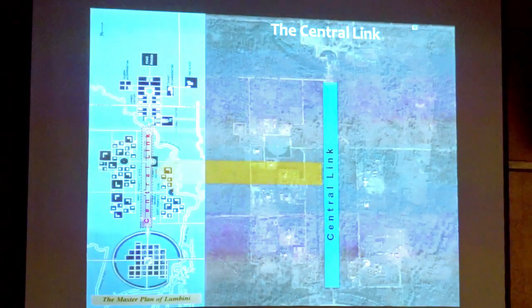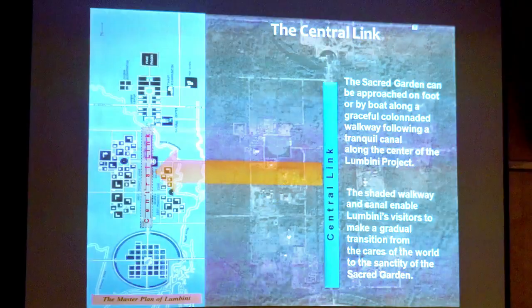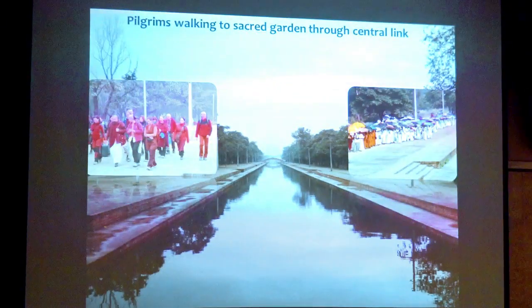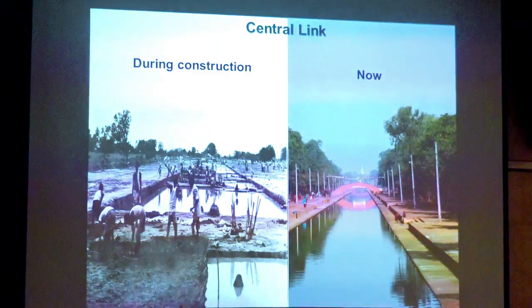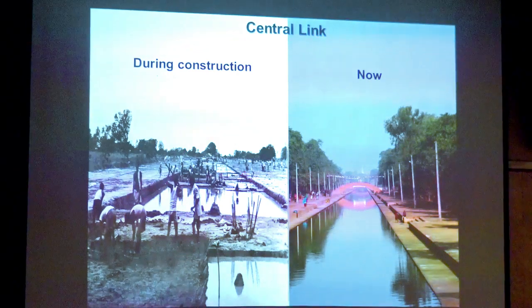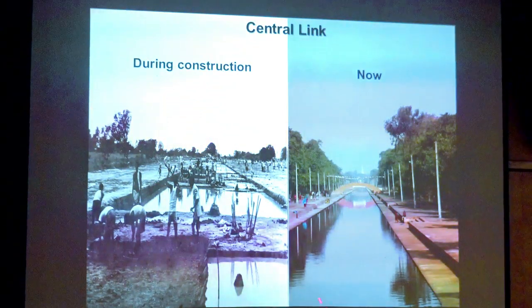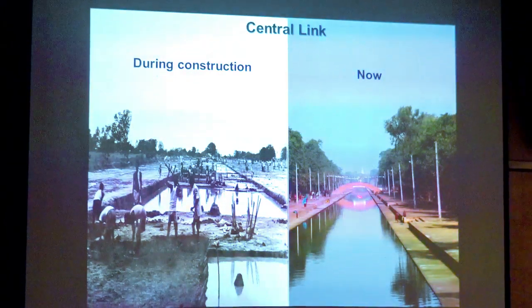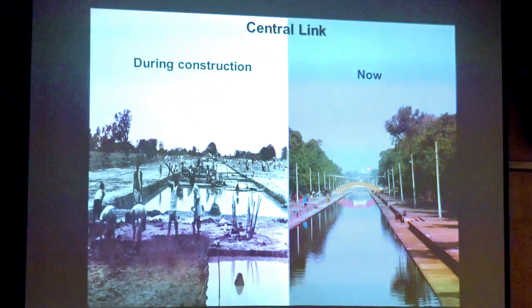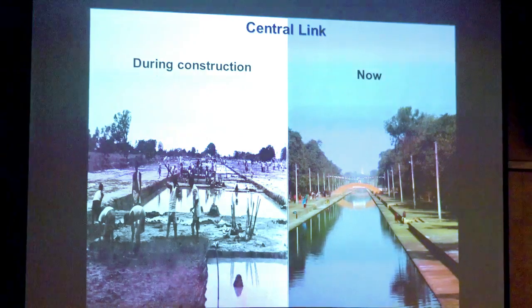If you see the central link here, before it was constructed, you can see the people working on it. It was in the 1970s when the first work began. Now it is completed. The same one, a completed one. Far in the distance is the peace pagoda. And on both sides of the central link is a pedestrian path.